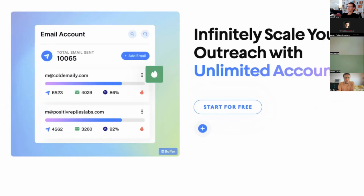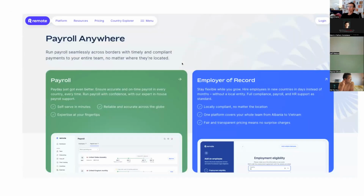Again, another example, instantly scale your outreach with unlimited accounts. This is another great example. Okay, now I understand a little bit better how the product works and how I'm going to use it. This is payroll. This is a company called Remote. And essentially, what they're doing here is that they've got two options. If you're doing payroll, this is how it works for you. Or if you're an employer of record, this is how it works for you.